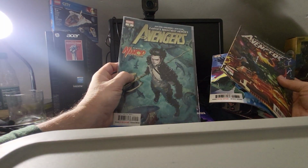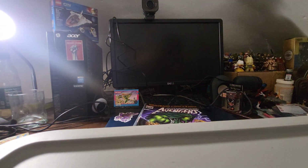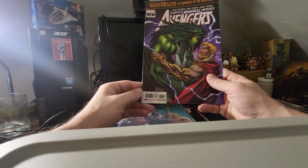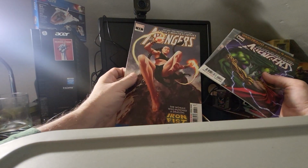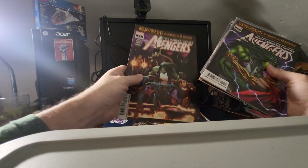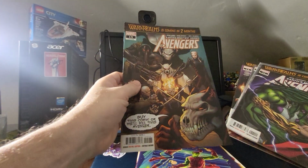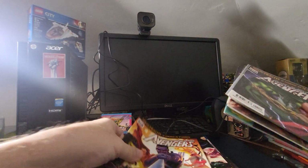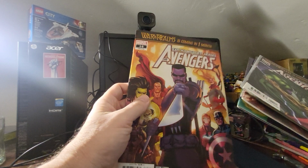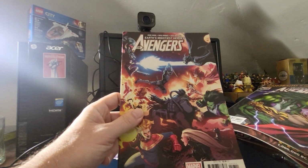We got a Submariner cover with number 9 here. Number 10. And number 11. So yeah, here's 12. So it is part of this line. I got a couple of those. 13. 14. 15. 16. Oh, cool. This is a 16. This is featuring Blade. So that's neat. I like seeing him pop up in these comics. And alright, and then we got 17.